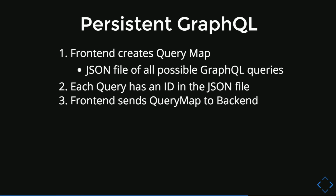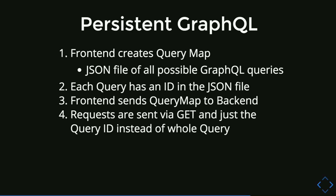And that file will be sent to the backend. In Drupal, there are multiple possibilities how you can do that. There's a REST endpoint, or there's a GraphQL endpoint. You can also, because in a monorepo, just commit the file, like we commit Drupal configuration. You can commit that file as well. And then the front end will do requests via GET, and all that will be in the parameter string will be the ID of the query instead of the whole query.